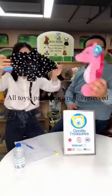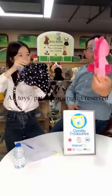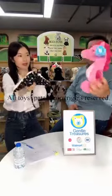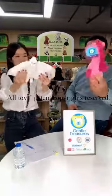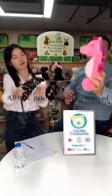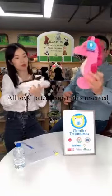I hear the male seahorse carries the babies. It's a baby seahorse. I hear that in the ocean, the male, that means the father, carries the babies, not the mother.